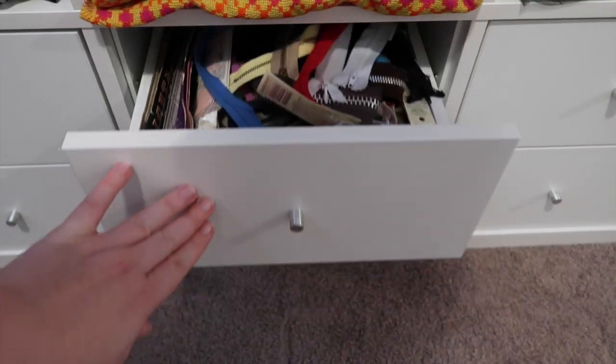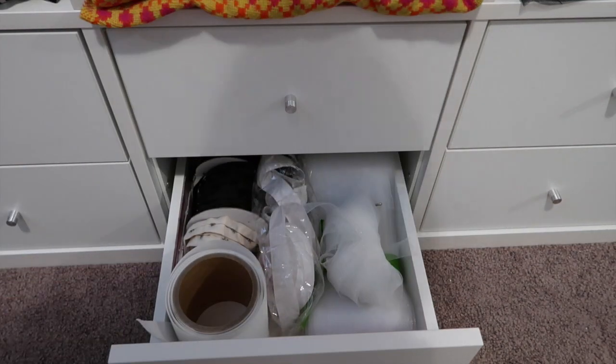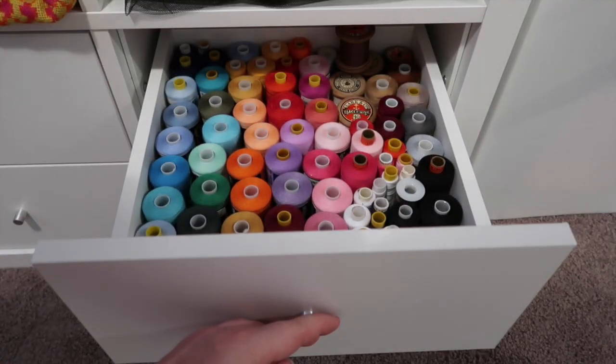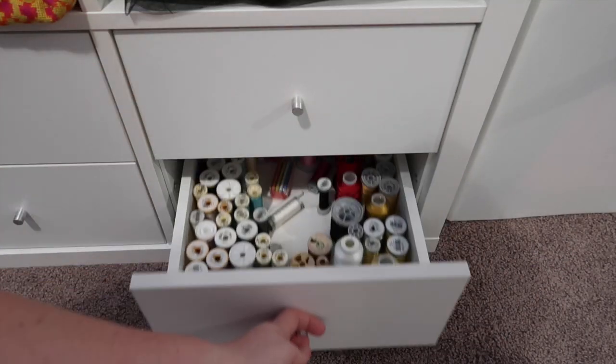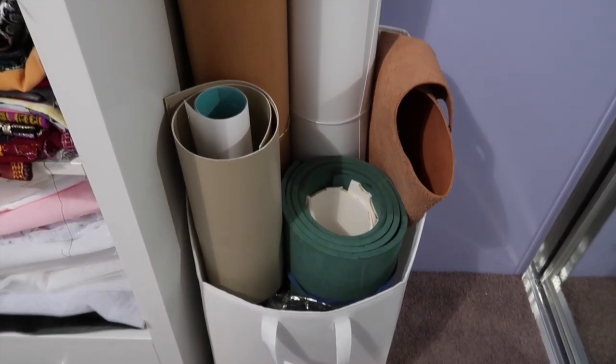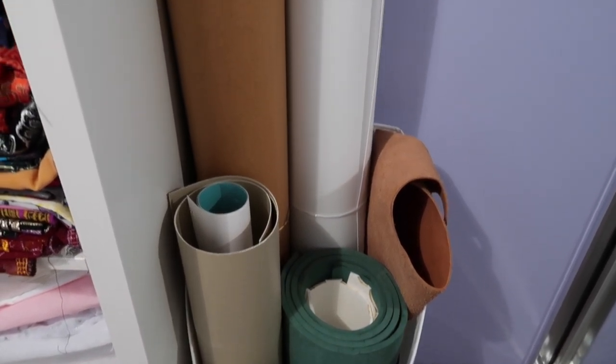Then we have the zips, and below that are the different types of horsehair braid and other sew-in fasteners. And finally, as you've seen it before, my extra thread. And next to all of that is my basket of foam and warbler. And thus concludes the room tours.